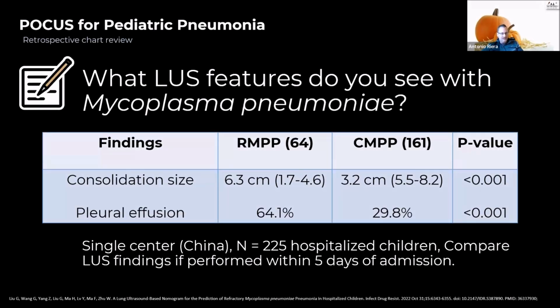So I looked at this question: what lung ultrasound features could you see with mycoplasma pneumonia? There's actually a study out of China looking at common mycoplasma pneumonia versus refractory mycoplasma pneumonia. Refractory was defined as mycoplasma pneumonia that had persistent or worsening findings on imaging after a course of azithromycin or erythromycin. And the mycoplasma was diagnosed by either IgM or by PCR testing.